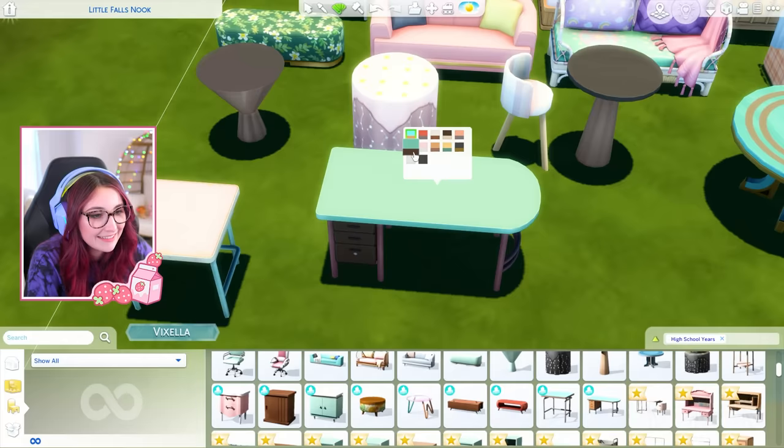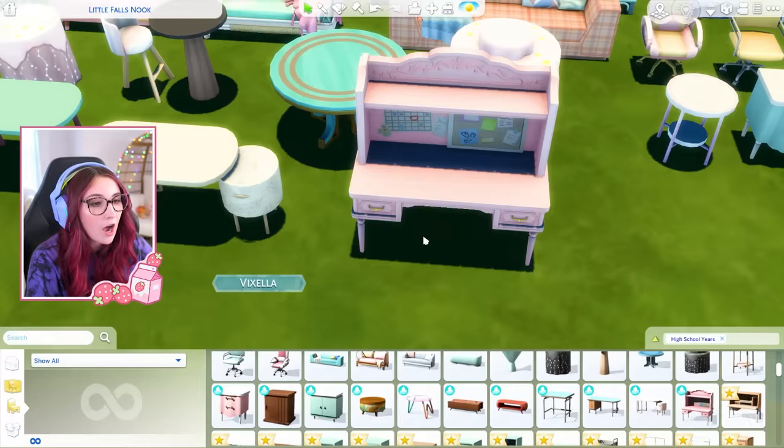Now this desk is cute. I'm loving the vintage set here. It is everything. It looks like a lot of the furniture that I had.